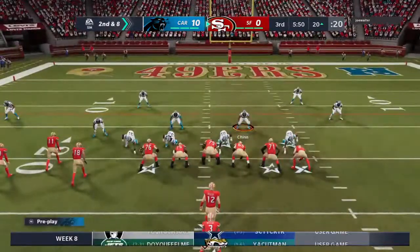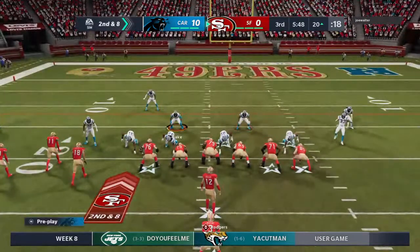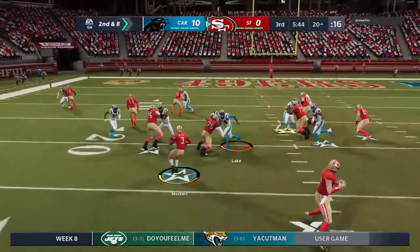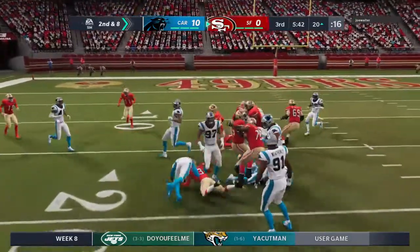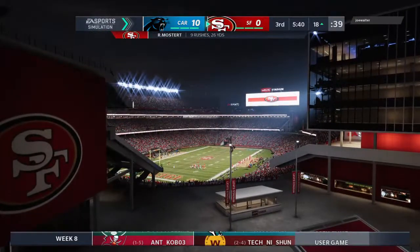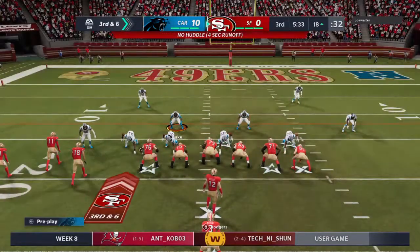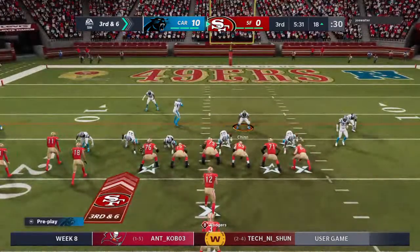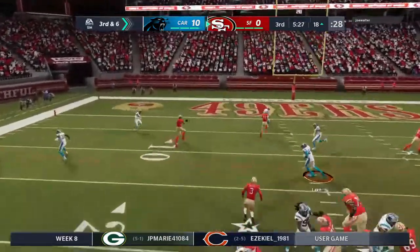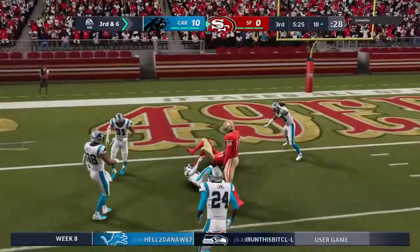The last run got a couple. Here's 2nd and 8. Again, they'll run it with Mostert. Another 2-yard gain there, but they'll need to do better this time. It's 3rd and 6. A 3rd down now. Those last 2 plays indicative of how things have gone for them. Just nowhere to go on the ground and struggling to put up points.